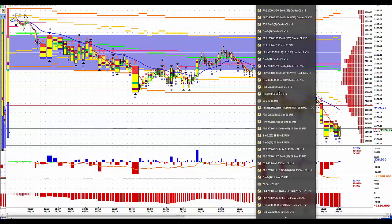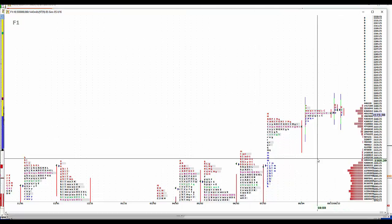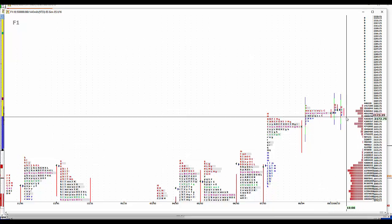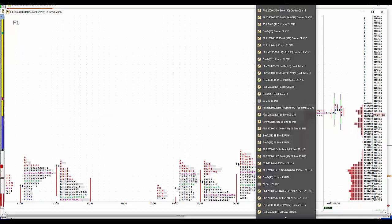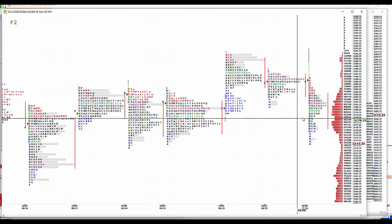Looking at the F1 screen, and again, not a lot's going to happen. Friday, we have the Fed symposium in Jackson Hole, and everybody's awaiting Janet Yellen's speech. F1, lower high, lower low, find a place to sell it. Looking at the F2 screen, definitely a B. We've talked about that.